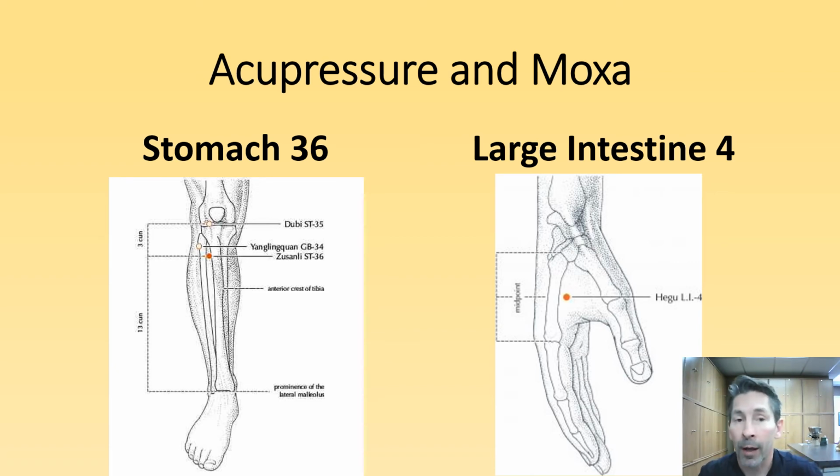If you don't have access to one of these, I do have some, or you can maybe get them at an Asian market or something. Or you can just use acupressure. Just use your thumb or your index finger to manipulate these 4 points on the body. They are great for boosting immunity and strengthening the organs.